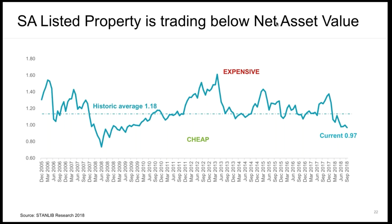We believe that property in general should trade at a premium to NAV. It should probably pay more compared to your physical asset. Why is that? You've got diversification. You've got liquidity. You've got different managers as well. You've got the ability to switch from retail to office to industrial. Compared to somebody holding only one building, you've probably got concentration risk. You're in the wrong node. You've probably got one or two tenants and if something else comes up, then you're in trouble.